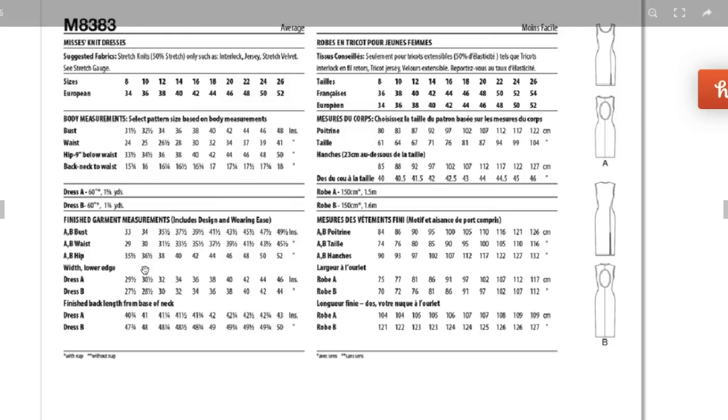And then two-ish in the hip. That's even a lot. I would take all of these down to one or two. That's what I would do, especially with something with 50% stretch. If your fabric has 100% stretch, I'm taking it down to zero or even negative one, just to get it to look like it's supposed to. It shouldn't be standing away from your body.